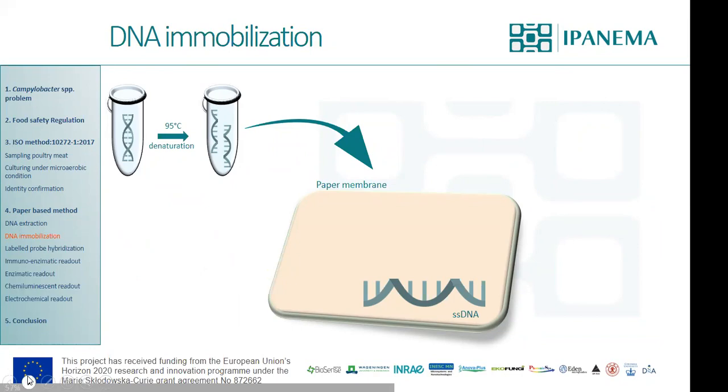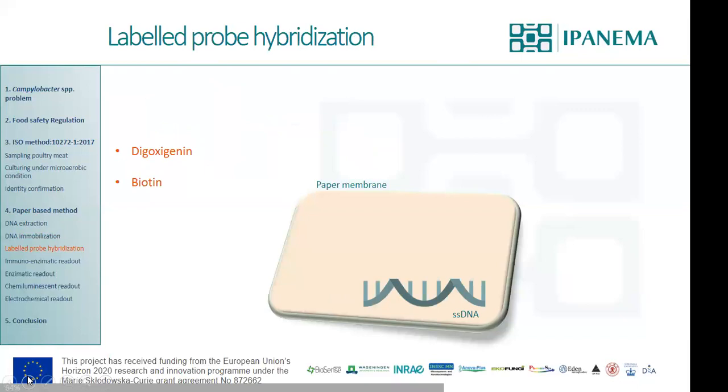The DNA probe can be labeled by digoxigenin or biotin. This depends on which kind of detection system you want to use. The probe is designed to recognize a complementary DNA sequence present only in the genome of Campylobacter. Thus, the membrane is incubated in a hybridization buffer containing the probe to allow the hybridization.